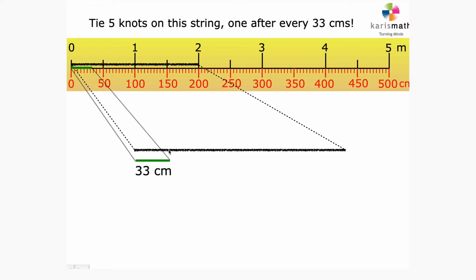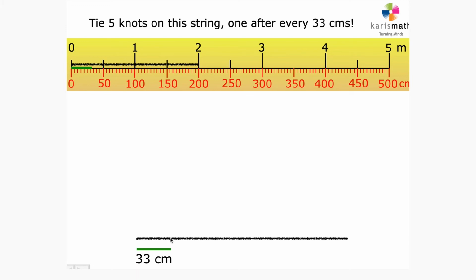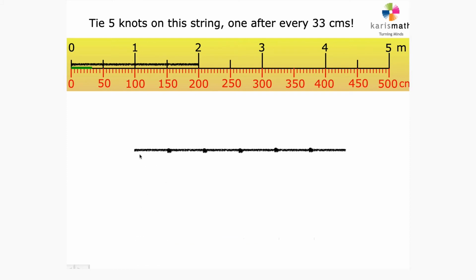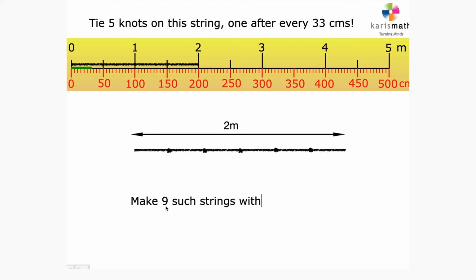So the first knot you tie is over there. Imagine you've tied the knot there. Okay. The second knot after 33, take the same length and it goes like that. Keep tying the knots like this until you've got all the knots in place. Stretch the string out and you've got 5 knots. And you need how many of these strings? Guess what? You need 9 such strings with 5 knots in each.